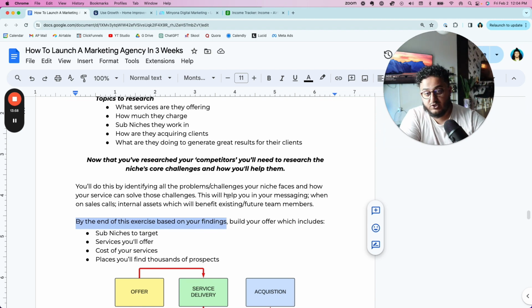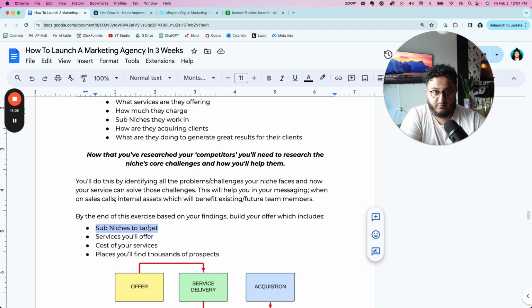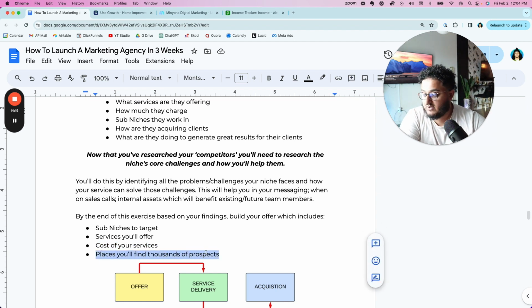Okay, so you researched the competitors, you researched your niche and the problems they have, and now you should know what sub niches to target based on your research. You should know what services you're going to offer your niche based on your research. You should know the cost of the services that you're going to offer. So what am I going to charge? And you should know the places where you're going to find a bunch of leads, which we're going to show you guys.